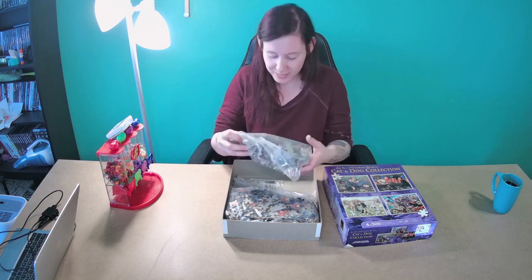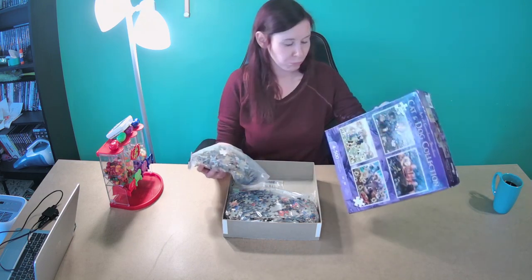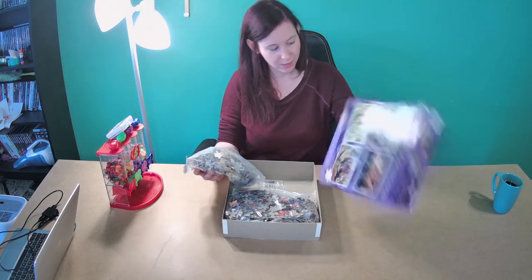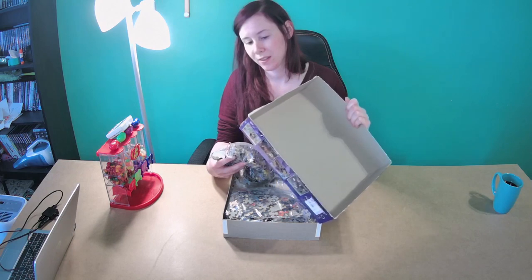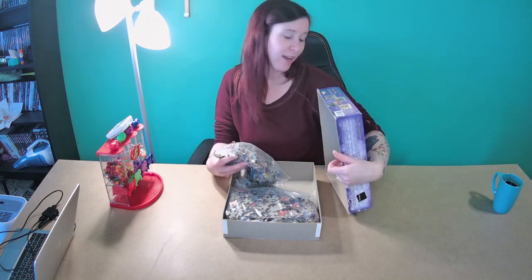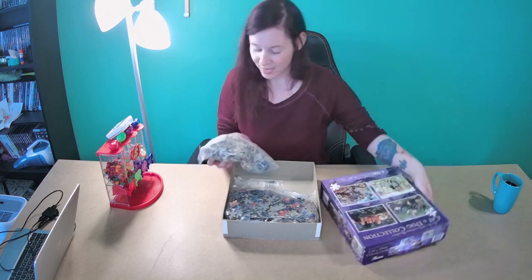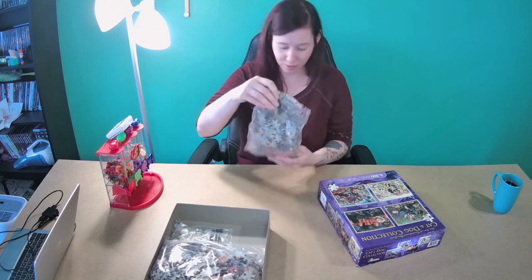Oh, they're bigger pieces than I thought. What brand is this? This is fascinating, there is no brand. Carmen International, I've never heard of them. Interesting, they kind of remind me of White Mountain pieces. They're huge.